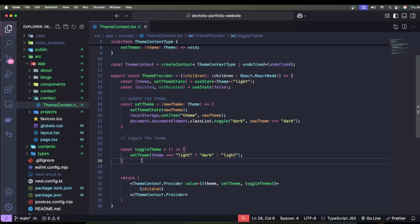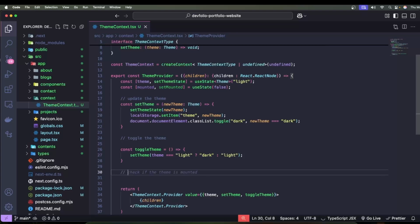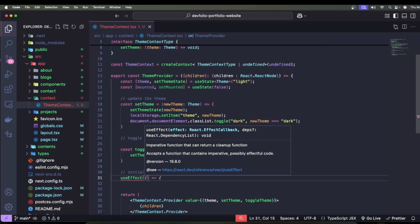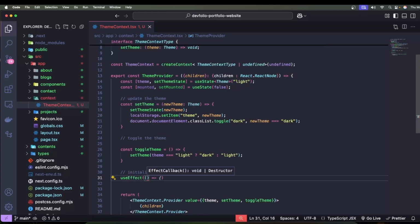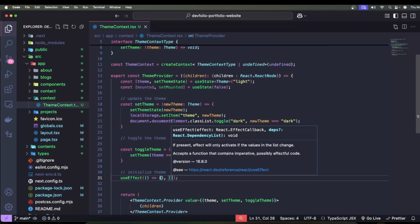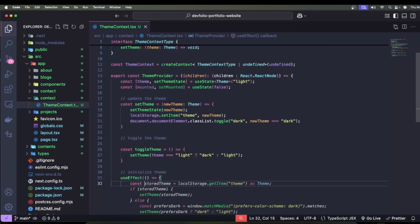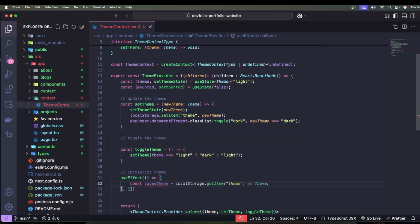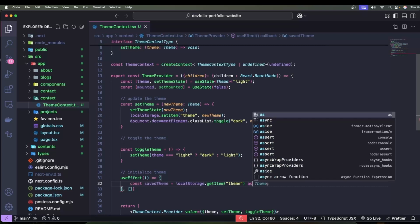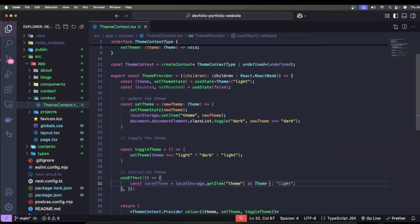I think then you will have to initialize the theme. For doing this we'll use useEffect to check if the theme is initialized or not. So inside this useEffect we have a callback and then an empty dependency array for now. Inside these curly braces, at first we'll have savedTheme, then we can simply define localStorage.getItem theme. Okay, and here we pass the theme. We'll have to define a type, so we'll say as Theme type, or we can simply define null.